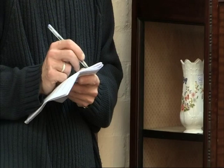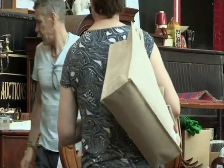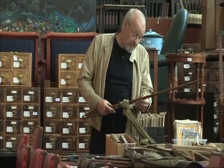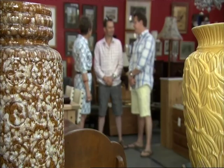Well, now it's time to head to auction to see how the rest of Bruce and Stu's lots do when they go under the hammer. I know that you, Stuart, had some stuff in Bruce's storage facility. That's right. So any money that you make today, you're giving it to him for storing all your stuff for nothing? Well, that's the way it seems to be, yeah.